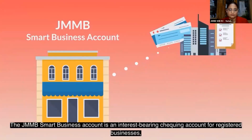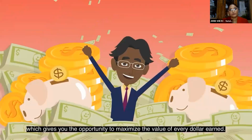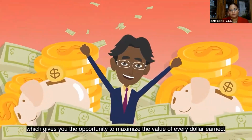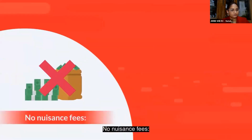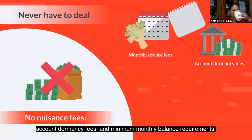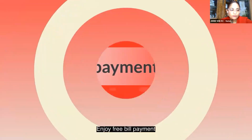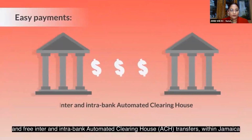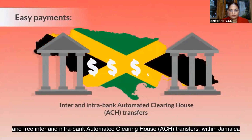Registered businesses with an annual revenue of under 450 million Jamaican dollars or US dollar equivalent, which gives you the opportunity to maximize the value of every dollar earned. The benefits? No nuisance fees. Never have to deal with monthly service fees, account dormancy fees, and minimum monthly balance requirements. Easy payments. Enjoy free bill payment and free inter and intra-bank automated clearinghouse ACH transfers within Jamaica.